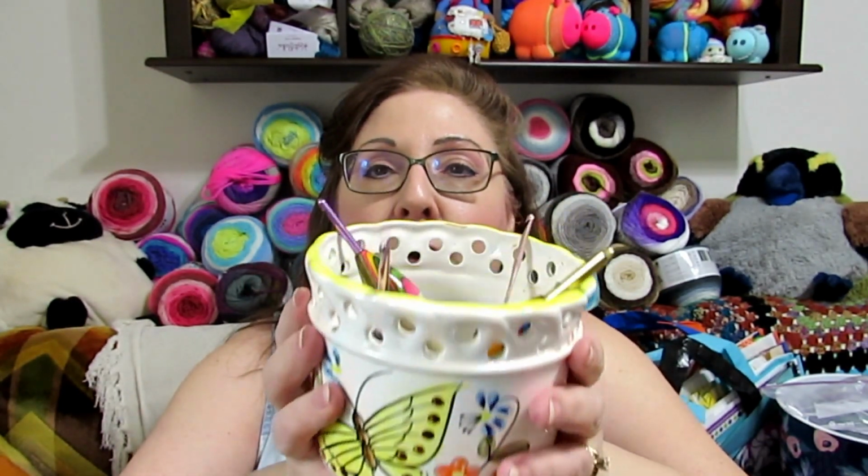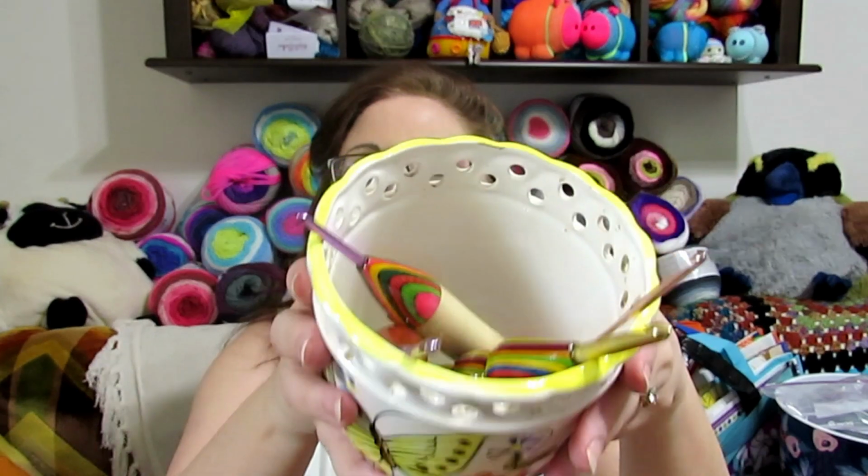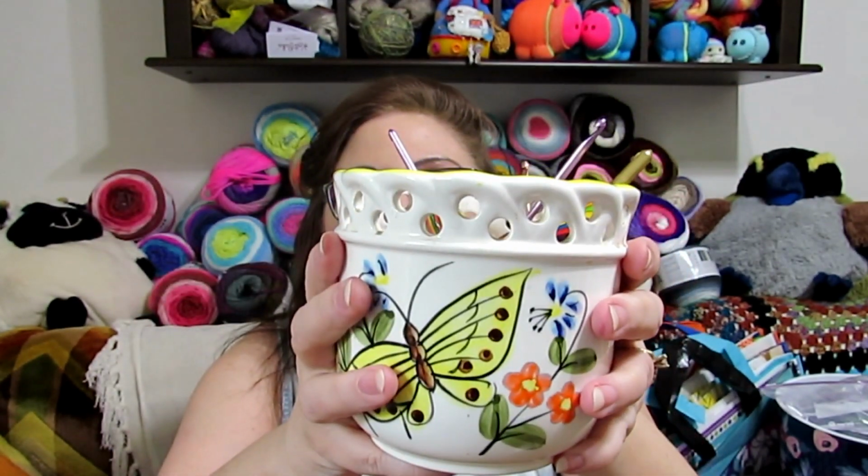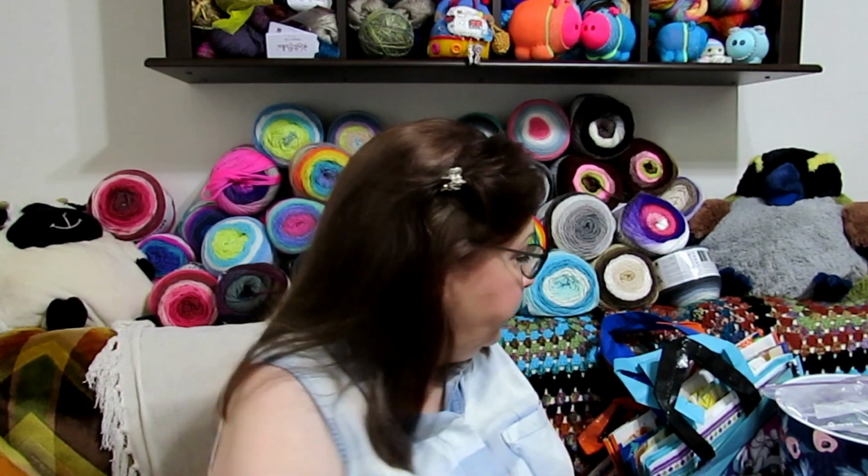My mother also had this. Not sure what was in this before. And I have some crochet hooks in here. So, you can find so many pretty things. Sometimes you get gifts of flowers or whatever, and you can use these for other purposes than just what it was gifted for.